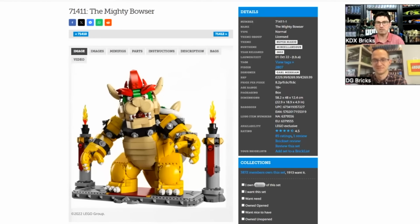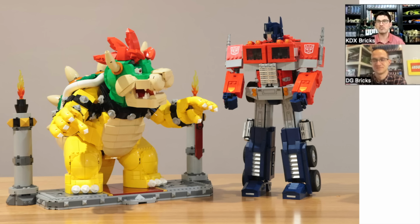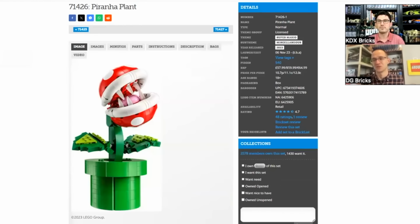$270 is very expensive for the Mighty Bowser, but I want to see more like this from Lego. I don't care about the consoles. I care about cool characters, great detail, great design. I don't know if you've seen this build I saw in the Lego store. It is massive and it is well done. And there's a lot of popularity around this set. This is really the sweet spot of where I want to see that $60 to $100 various characters. I mean, it's so obvious. Do a Mario character collection.